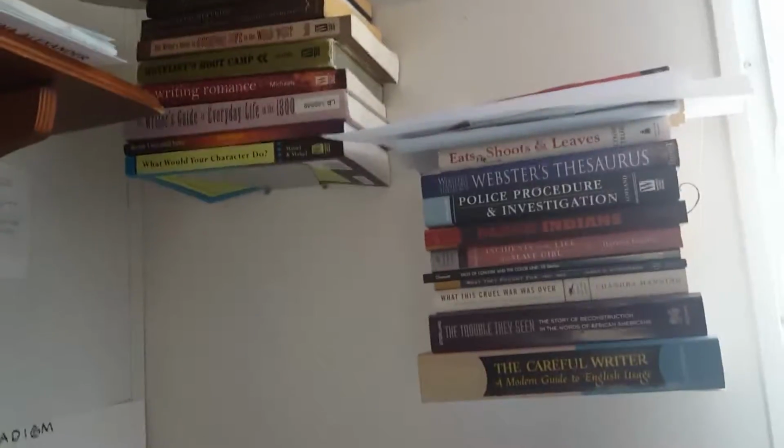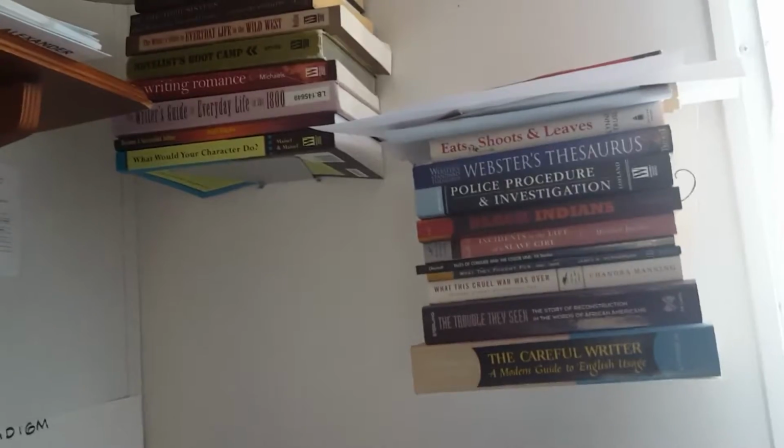I have also accumulated a stash of books over the years that is kind of my go-to stack that I use, and I keep them right by my desk. So all those books that you see there on various subjects relating to writing, those are some of the books that I use regularly for research. Those are my favorites. So that's basically my research process.